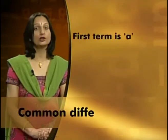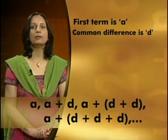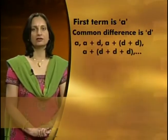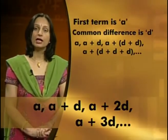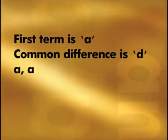Let's consider an AP whose first term is A and common difference is D. So, we can write this AP as A, A plus D, A plus D plus D, A plus D plus D plus D and so on, which can be written as A, A plus D, A plus 2D, A plus 3D and so on. This is called the general form of an AP. With the help of the general form of an AP, we can determine the AP.